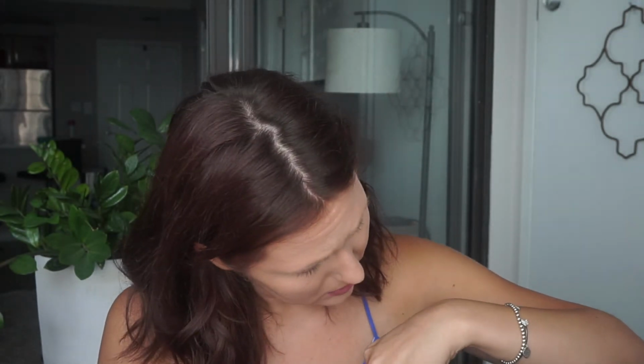And the description for this is coverage, sheer to full, finish, matte. That looks pretty sheeny to me though. God, I'm so nervous about that. So what I'm going to do, I do have this powder base original formula in translucent.